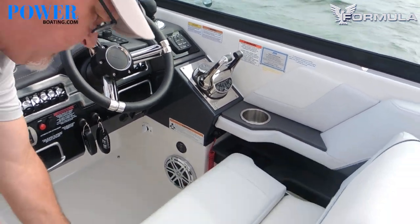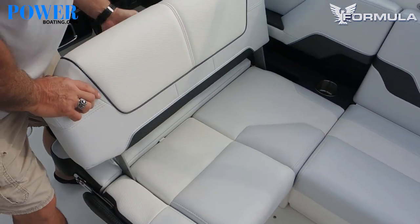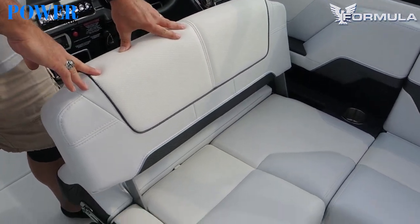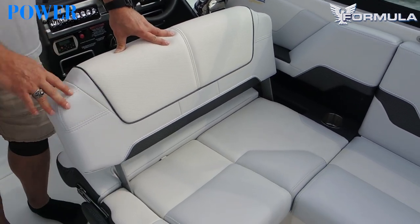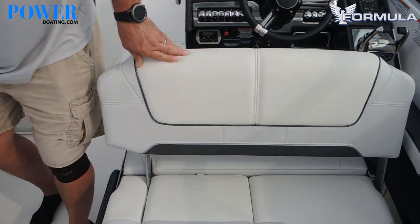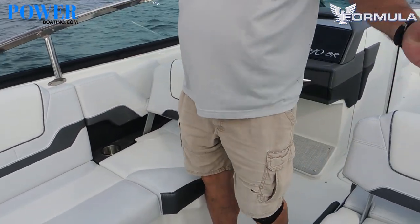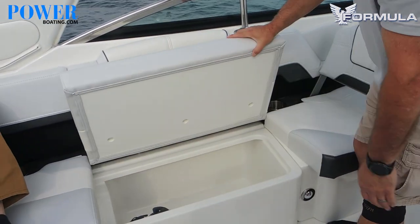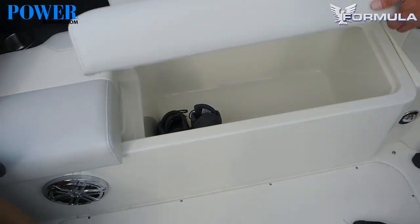Seating is actually adjustable, and that includes for when you're at anchor at the sandbar or what have you. You can also finish it with this. It also applies to the passenger seat. And then just a lot of storage. Again, that's a nice finish, Formula standard.